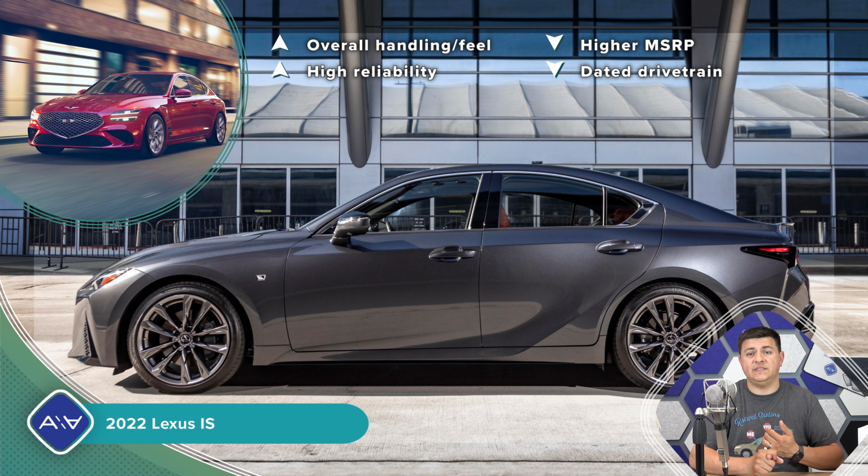The Genesis infotainment system feels much more modern, it's easier to use. I think the interior is a little bit more modern and easier to use as well. I also think it's a bit more attractive. The Lexus is a little bit pricey, and there are also some odd configurations going on because of the IS's age. Let's roll through those here.